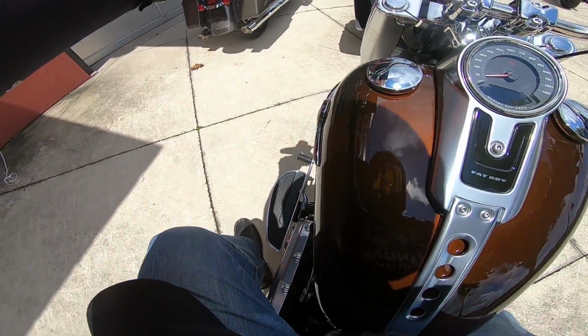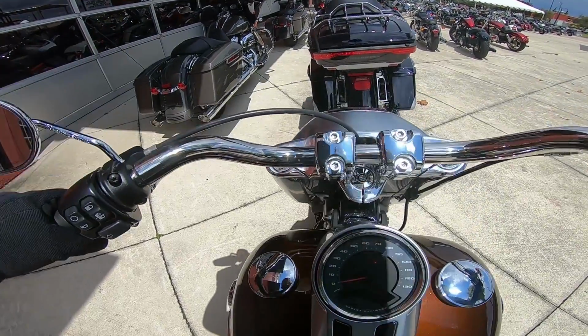Oh yeah, and kickstands. New kickstands are awesome.